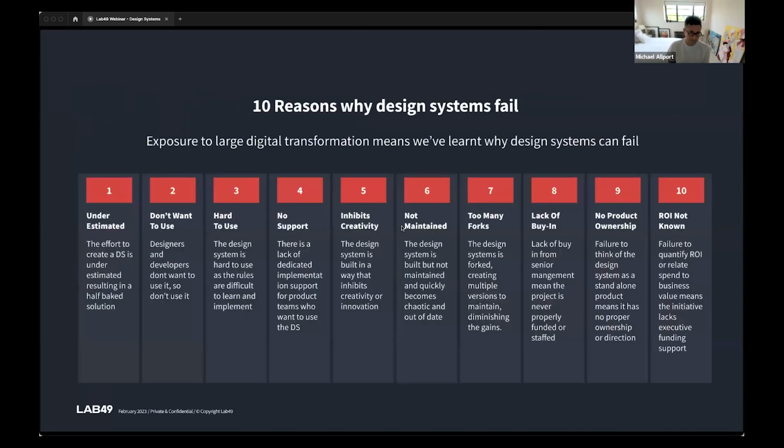And I think that's just one of the reasons why design systems might fail. Maintenance is important, but there's a whole bunch. And I don't know if anyone on the webinar today has been developing design systems. I'm sure you have. And I reckon some of these will probably resonate with you about some of the challenges with design systems and reasons where they might fail. One of them is that it's just underestimated.